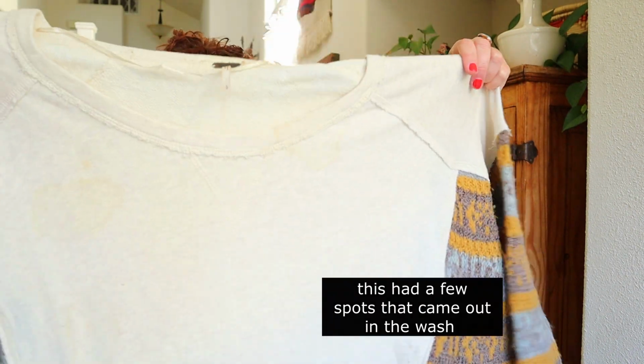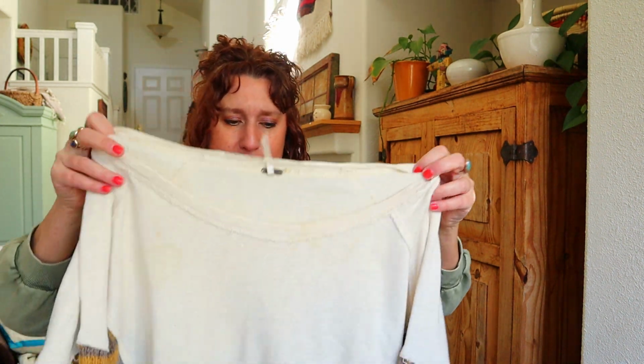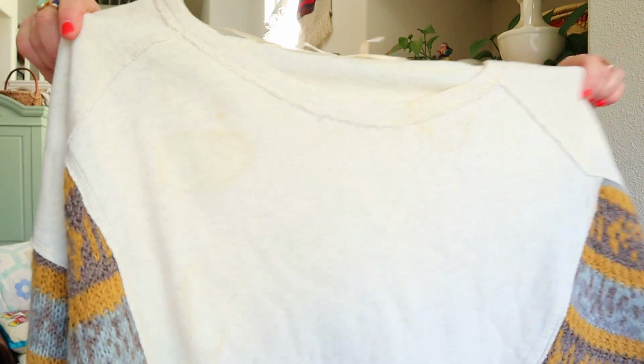If I was gonna list this, I would of course use boho in my title. I always put oversized if it is. I always put measurements in my listings. But this is a really fantastic piece in a large, which I don't know how she found such bigger sizes because I have a hard time finding Free People in large sizes.